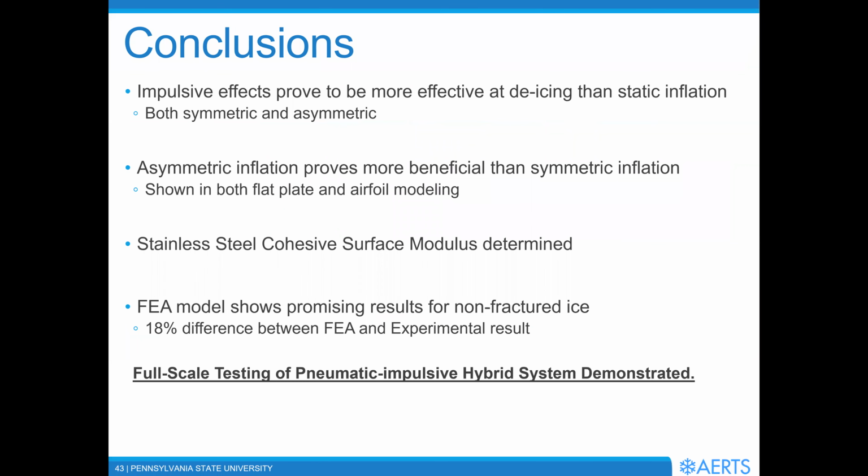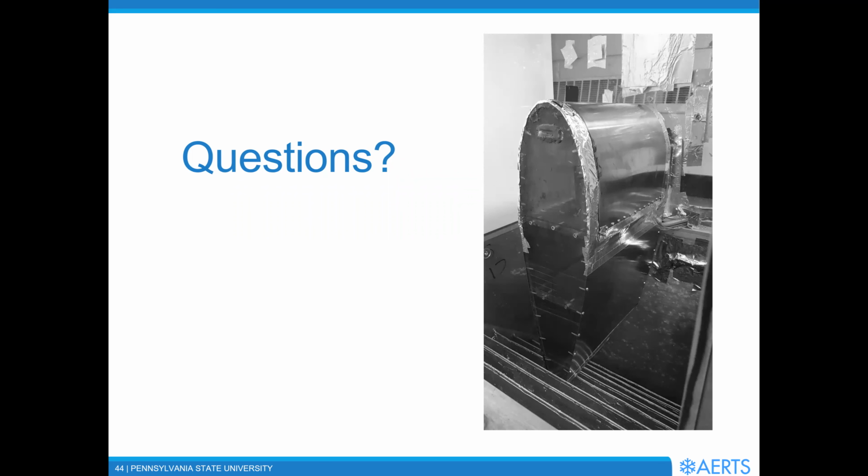So in conclusion, we have developed an impulsive methodology that is more effective than de-icing using static configurations. This allows you to use isotropic structures that are single cavities versus multi-cavities. We have demonstrated that this is possible using stainless steel, and we have developed the moduluses required to conduct finite element analysis using stainless steel. And we were able to match these models with a 18% difference with respect to experimental results obtained on airfoil shapes. In addition to this, we used these models to develop a full-scale design that was tested at the NASA Glenn icing facility. So with that, I believe maybe questions might be submitted later on.